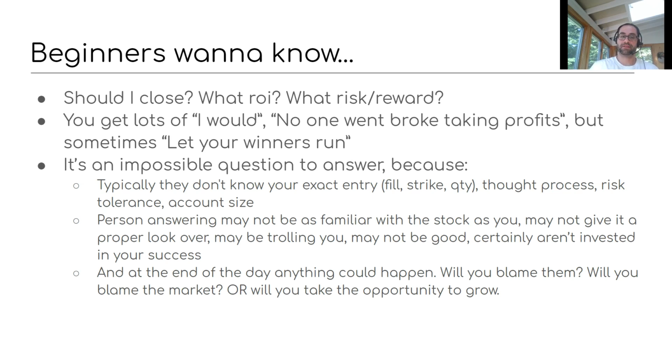And the last point here is they're not going to be invested in your success. Ultimately, at the end of the day, if you lose your money, they don't care. It's no sweat off their back. So why would you put your faith in some stranger on the internet?